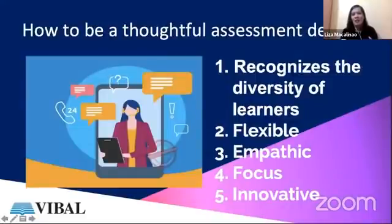By being a thoughtful assessor of our students' learning, we might eliminate, or at least limit, the chances of having our students formed into skilled persons in things that are not right. I don't think any educators will like the idea that their students are getting better at something that is not good. So that's the reason why we really have to be thoughtful assessors of our students' learning.